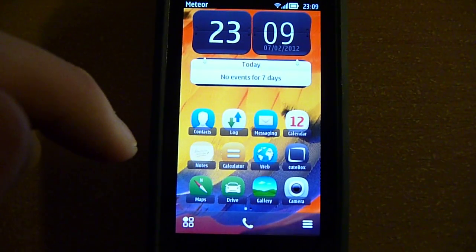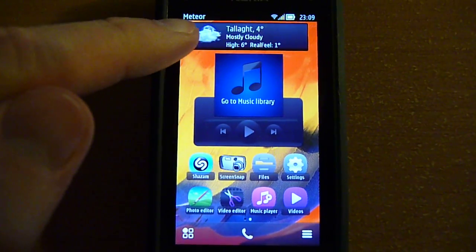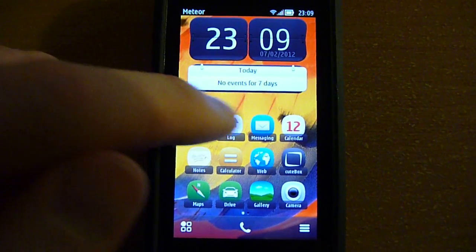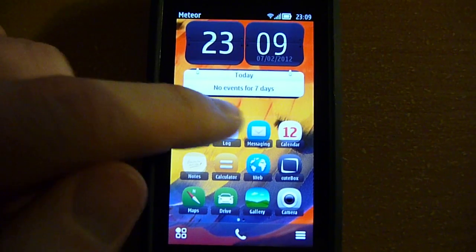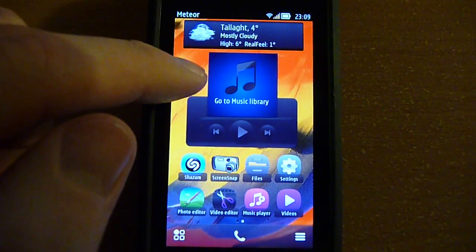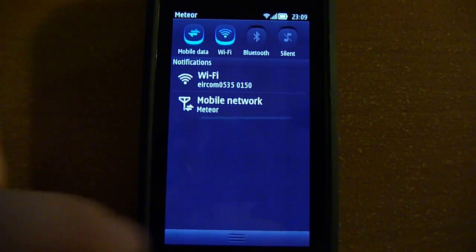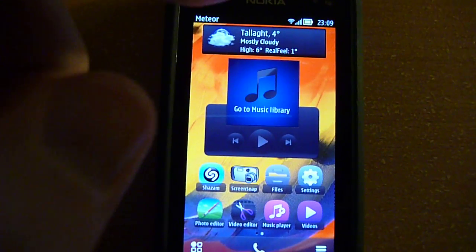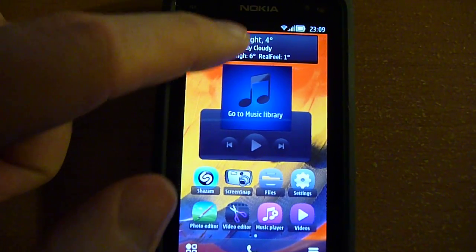As you see here, the first thing you will notice is that the home screen has been changed. First of all, you get a status bar here. The widgets are now free shape. They can have any shape they want. The icons have been a little bit redesigned. So you get a status bar, and much like Android and Symbian, now you can roll it down. There you go. Looks very nice. It's quite responsive here. Just don't mind that I'm looking through the camera, but it is responsive.